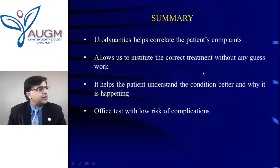It helps the patient also understand the condition better and why it's happening. And it's, after all, an office procedure with very low risk of complications. Granted, you have to sit in the chair, it's not like a walk in the park, and you have to have those tubings. But let me tell you, the urodynamicists know exactly how to do it, and that information that we get is extremely, extremely helpful.